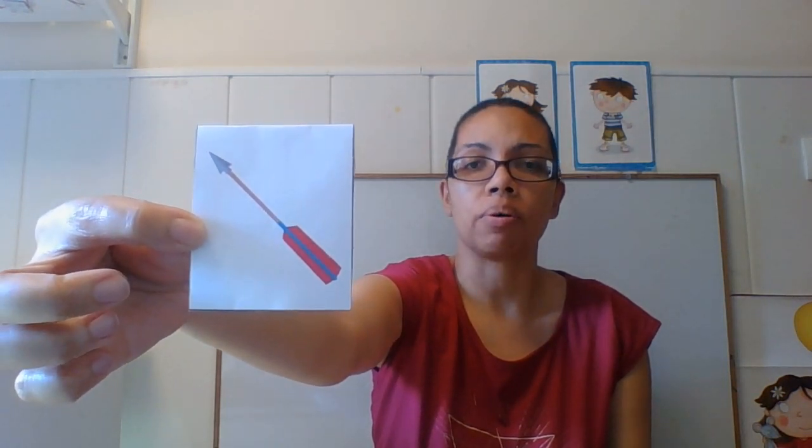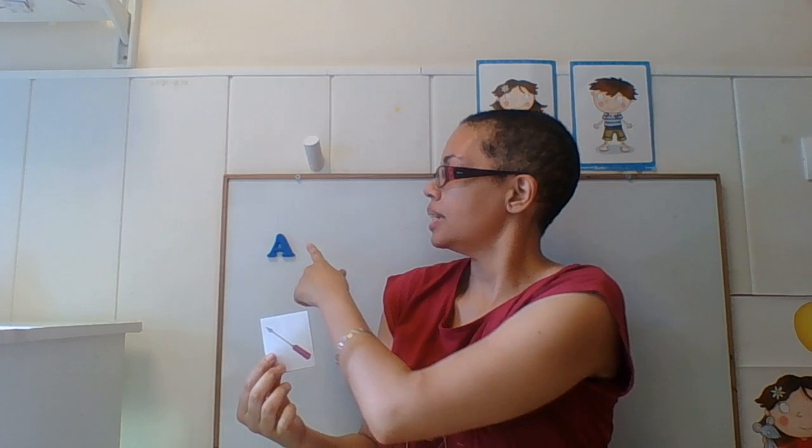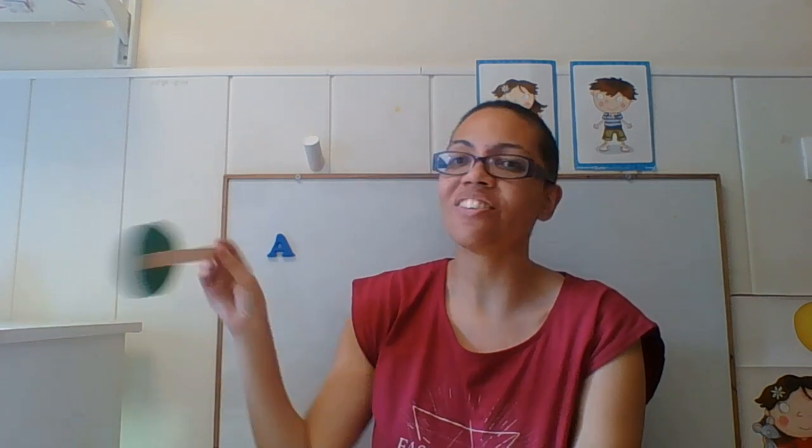Can you tell me what this is? It's an arrow. Can you repeat with me? Arrow. Okay. Do you think the sound a is at the beginning or at the end of the word arrow? Yes, you're right. It's at the beginning. Arrow. Excellent. Let's go with the next picture.